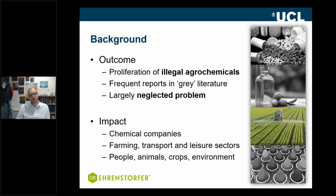And maybe a surprising outcome from that for me was that the proliferation of illegal agrochemicals is actually a major problem, with frequent reports in the grey literature, although it's hard to come across any particular concrete evidence. But it was also apparent that it's a largely neglected problem, particularly from the research side. And of course, trade in illegal agrochemicals has impact on a number of people. Firstly, you could think of the impact on chemical companies due to reputational damage and perhaps IP infringement. It also damages farming, transport and leisure sectors where people may start to lose trust. But also, probably at the sharp end, there's the potential for it to harm human and animal health, to damage crop yields, and also potentially damage the environment at large.